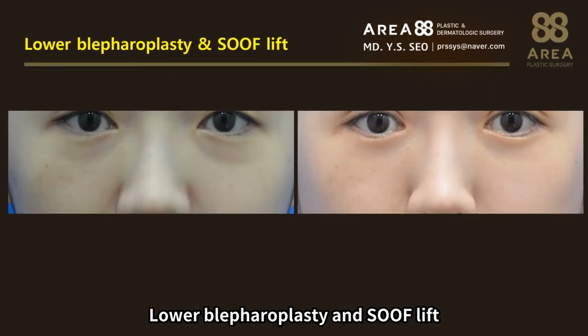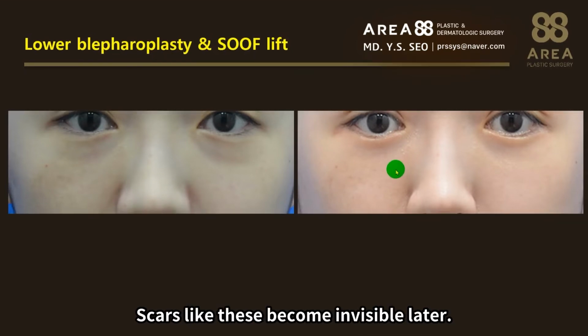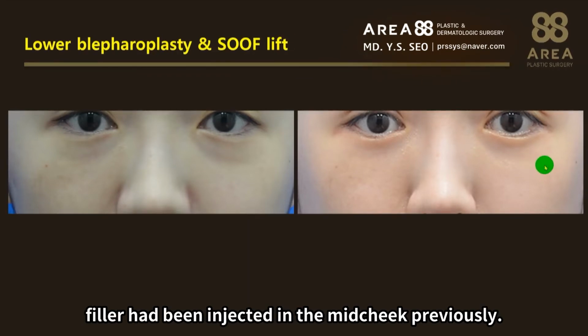Lower blepharoplasty and SOOF lift was done to address the issue. This is 2 months post-operation. Scars are worst at second month and begin to get better after 2 months. Scars like these become invisible later. A bit of the border is still left on the right side where filler had been injected in the mid-cheek previously.